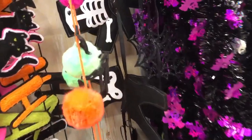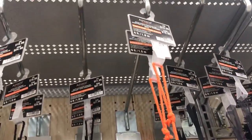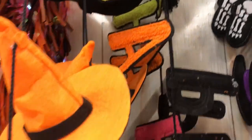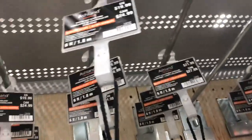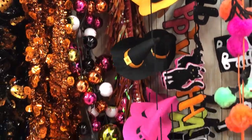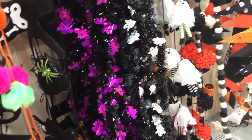This one right here, this one sucks. It's just little poof balls and they feel super cheap. And it is $14.99, so it is one of the cheaper ones up here, but you guys, just get your 5-year-old and make that. It's just little poof balls with little legs, like pipe cleaner legs almost. I mean, they're not pipe cleaners. That would be cooler because you could move them around, but they suck. So yeah, and then we got the bat and the ghosty garland.